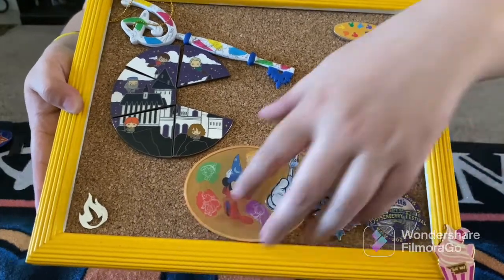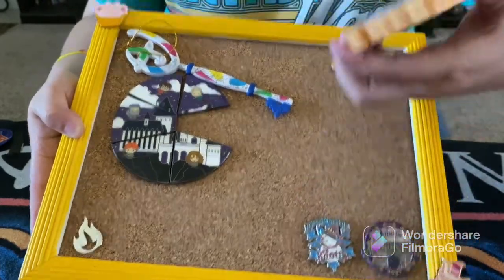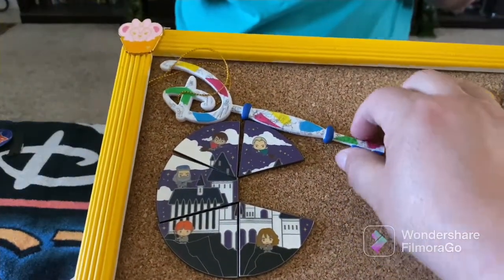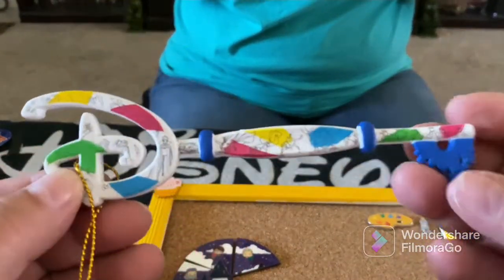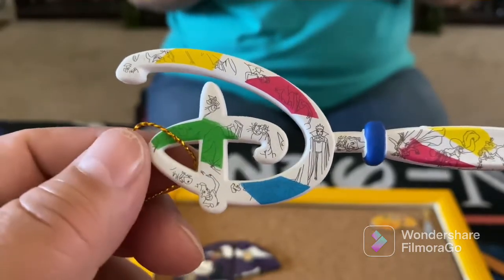Turn that around. Got some of that. Oh, I think it lights up. Yes. Oh, hold on. I will hold this. Okay. And this is one of the Disney keys. I love these keys. I have several. This is the ink and paint. If you can see on there, it has like the Evil Queen. It has the sketchings of a lot of the characters.